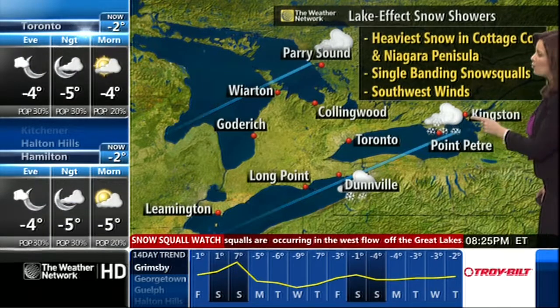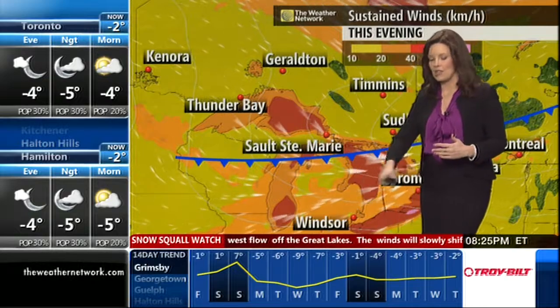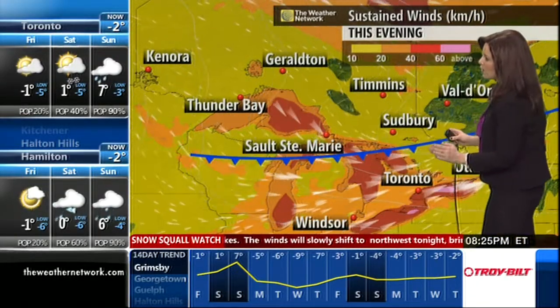So single banding snow squall, southwest winds, those are the bad ones. Those are the ones that just set up in one spot and they just keep dumping snow in the lee of the lake. So we did see that today.